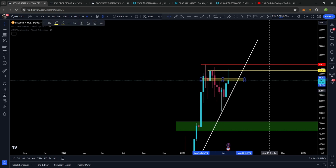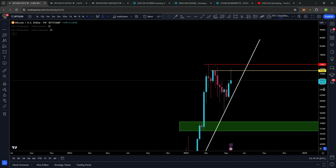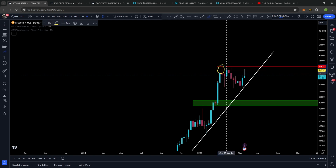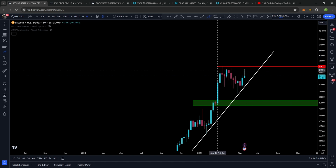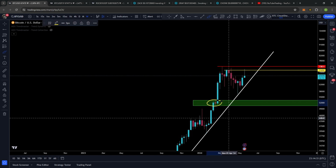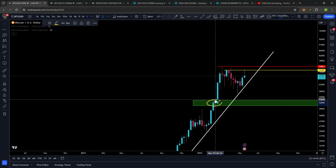That on its own, I don't know how much credit I want to give that at this point. I'm still saying that, since we had these wicks above these levels, we never actually closed above these wicks. So take it for what it is. It's just a little bit messy in this zone in general. So I am still watching this as the important level that we've got to hold, that 53 to 50K level. So until that breaks, I'm going to be very bullish on this market cycle.